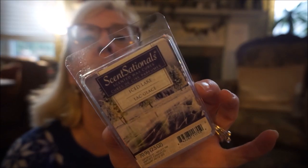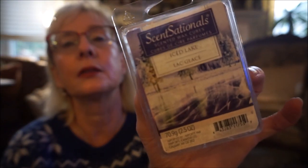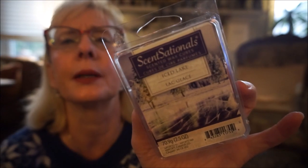And this is Iced Lake by Sensationals. This came out a couple of years ago. And this is a very bright spearmint scent. Now, it's not toothpaste spearmint, not to me. It's not toothpaste-y at all. It's just this bright spearmint scent. I think they maybe mixed a little bit of vanilla in there just to tame it down a little bit. But yeah, I do love spearmint for the wintertime.